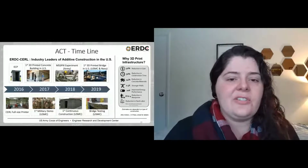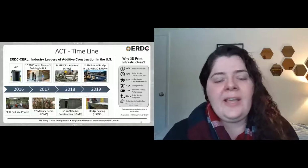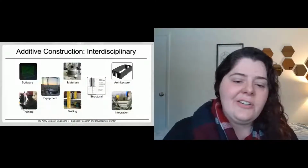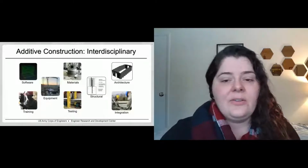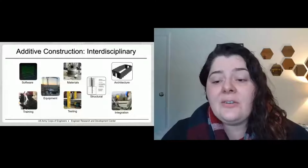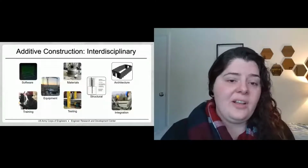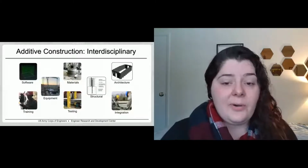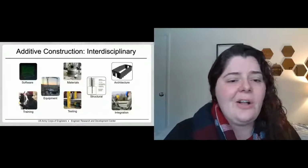So additive construction is a little different than the rest of the 3D printing realms you've seen. We not only have to deal with the things like software and equipment that you guys do and the materials development and testing, but we also have to deal with things like structural design and architecture and being able to integrate that with the end users. For us, that's the military. And so in this process, we've had to develop everything from the ground up, as well as work with our partners in order to develop extra capabilities in order to meet all these needs.